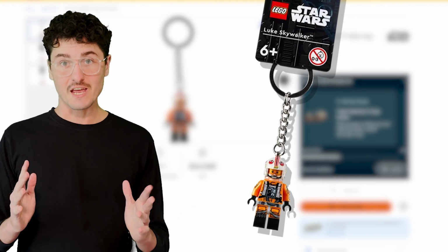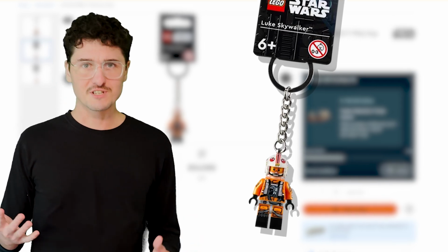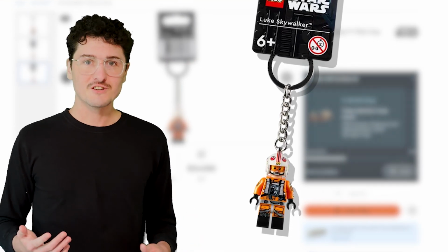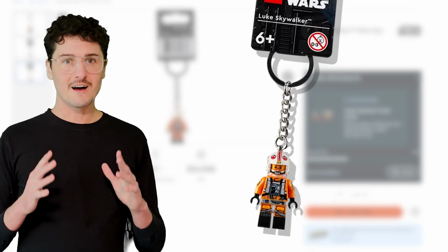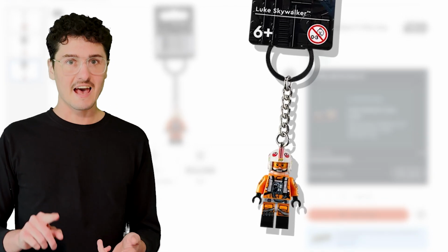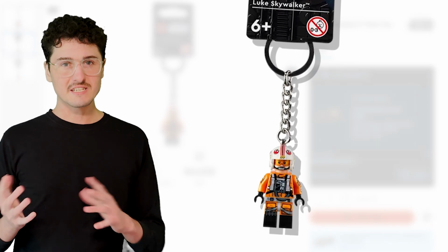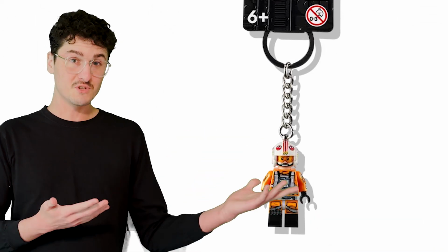And this keychain, which runs for $5.99 last time I checked, hopefully they haven't increased the price on that since last time I checked out the keychains at the LEGO store, but this keychain of Luke Skywalker has the dual molded legs. It has the arm printing. Although I did notice that the printing is a little bit different, with thinner lines or thicker lines than the ones that are actually found in the UCS building set. But this all just comes down to the difference in keychains versus normal minifigures.